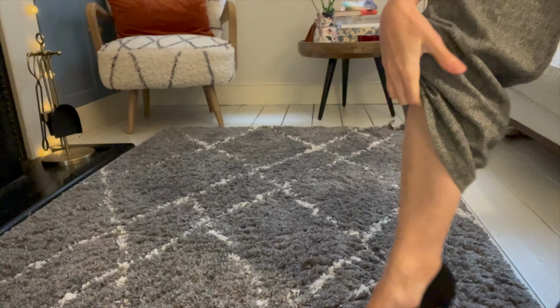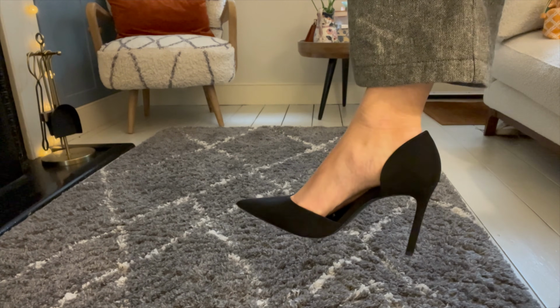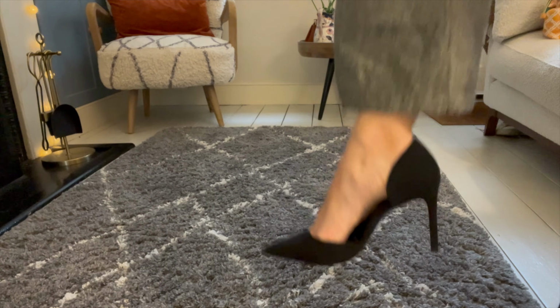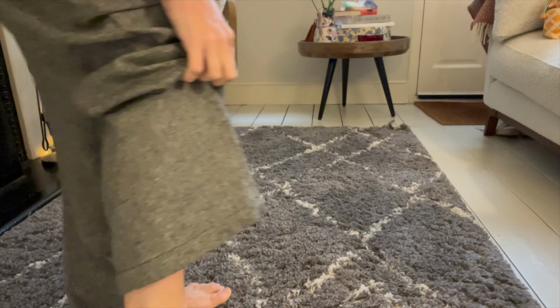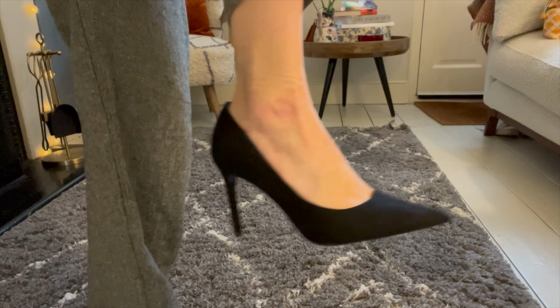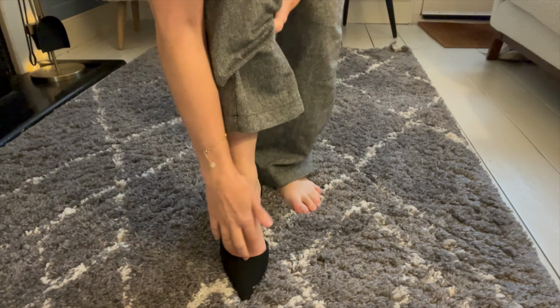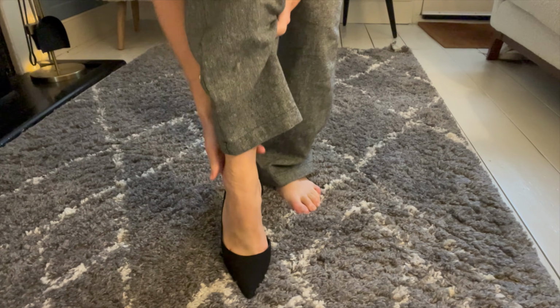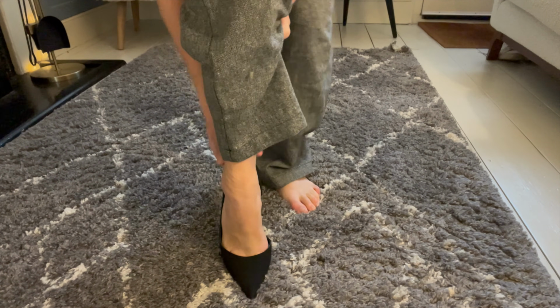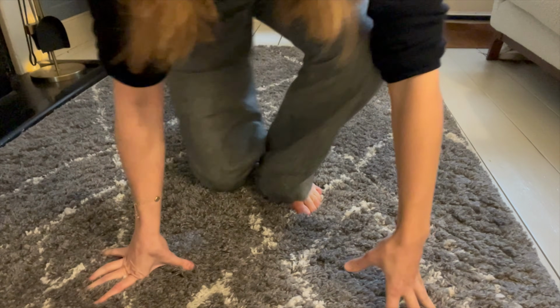I'm gonna try and get a bit lower. Okay, so that's what they look like on your foot at eye level. Show you the other side. You see the way they just create this beautiful long line and how small this area is at the bottom. Yeah, so that's enough of that.